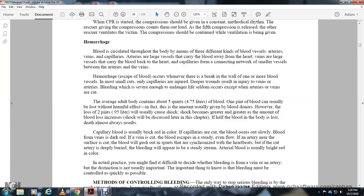If a vein is cut, the blood escapes in an even flow. With an artery, the blood gushes out in spurts with the heartbeats. But if the cut artery is deeply buried, the bleeding will appear to be a steady stream. Arterial blood is usually bright red in color.